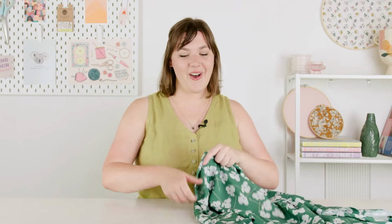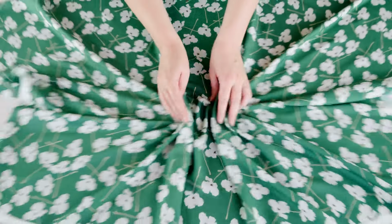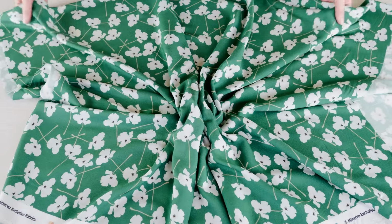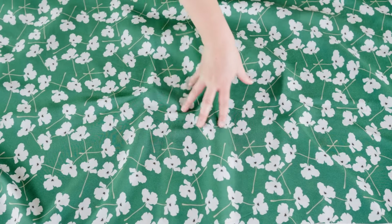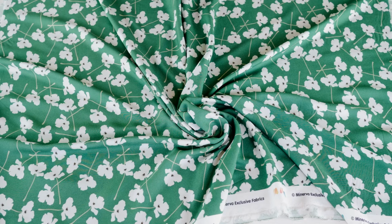So next up is a fabric that I have just totally fallen in love with. This is one of our exclusive prints, this time on our viscose challis base. It is called Meadow Melody, and I just couldn't resist snapping some of this one up. This grassy emerald green has been everywhere the last couple of seasons, and we're seeing it so much associated with that dopamine dressing trend.